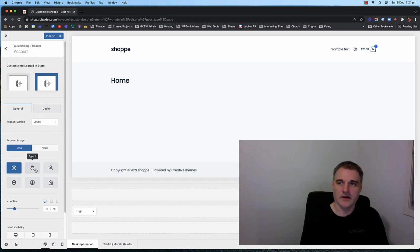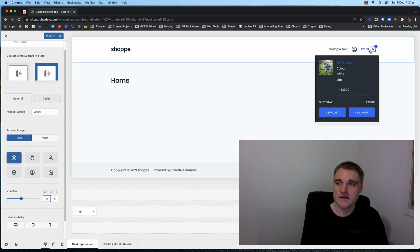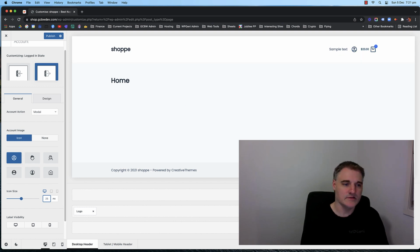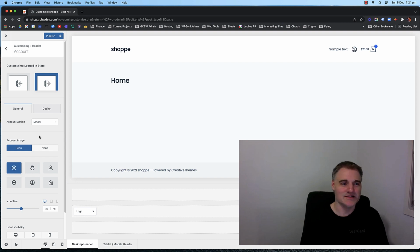And you can change the icon. See how it's changing here? So you can see the icon here change. Again, I'm going to make this 25, so it's sort of even to that size there. So it's pretty neat. And you can change the little avatar picture as well, which is pretty neat. I will keep it on that one, just to keep it sort of the same. And then of course you can have none if you want, but it's good to have it there. You want to have the icon.